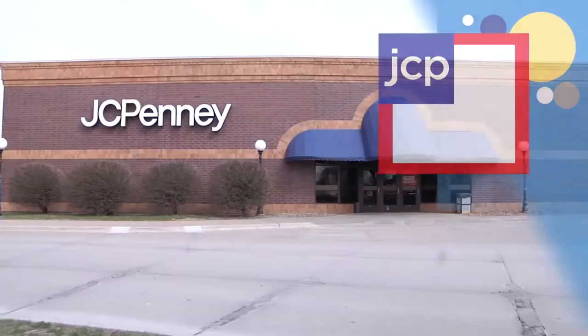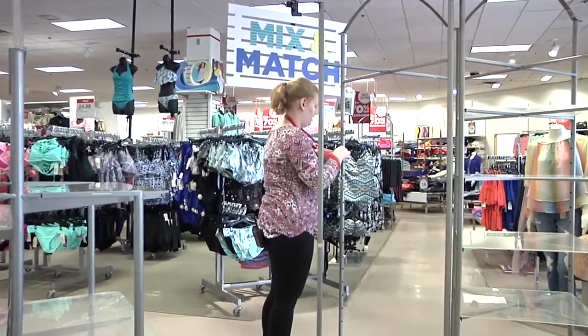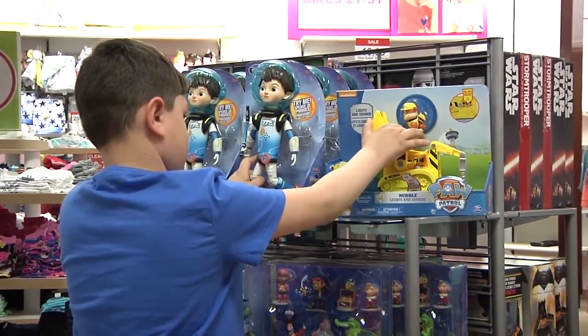JCPenney announced last Friday that they will be closing 138 stores across the country. This is in order to raise the overall brand standard of the company and allocate capital more efficiently. The shutdown impacts the one JCPenney location here in Oskaloosa. The potential end date is set for June 18th. Liquidations will start mid-April.